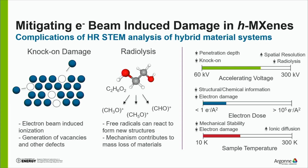Okay, so this material is pretty challenging to look at, and the reason is that it's composed of two primary components. You have your titanium carbide, and then you have your organic surface groups, and each of these components degrades differently under the electron beam. Typically, when you want to look at materials and avoid knock-on damage, you reduce your accelerating voltage, let's say down to 80 or 60 kilovolts. And if you want to look at organic material that degrades by radiolysis, you typically want to increase your accelerating voltage so that you reduce the likelihood of beam interactions. Here I had to strike a middle ground, so we ended up going with 200 kilovolts.